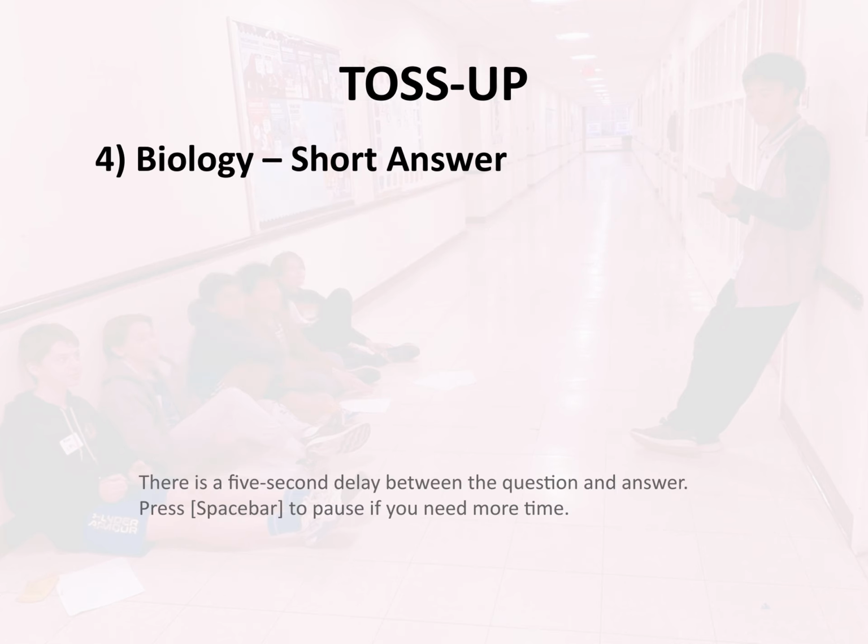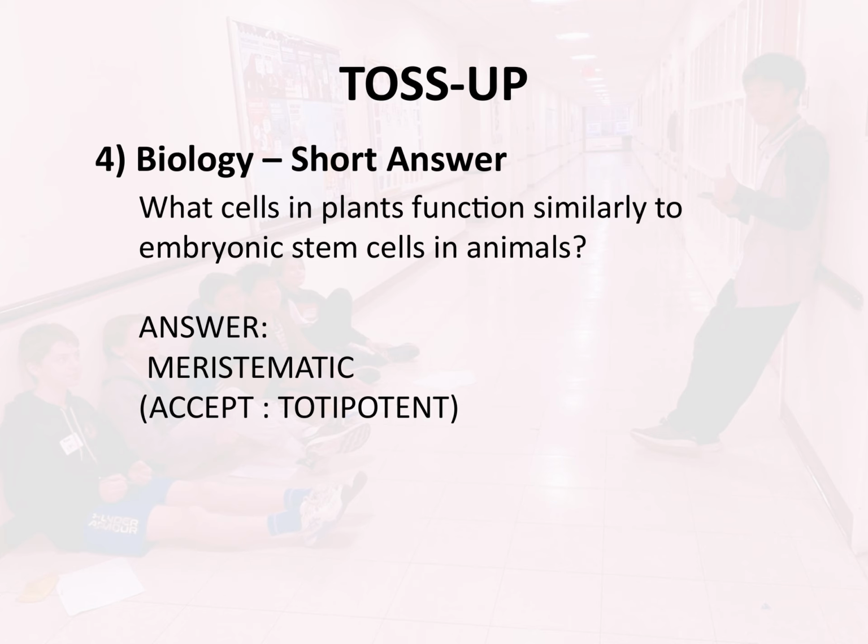Toss-up 4. Biology, short answer. What cells in plants function similarly to embryonic stem cells in animals? Answer. Meristematic.